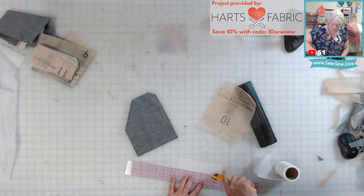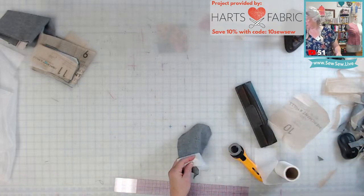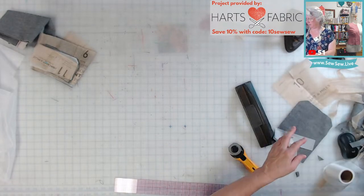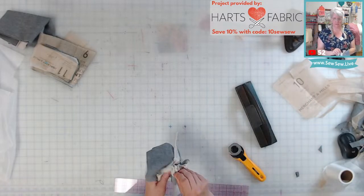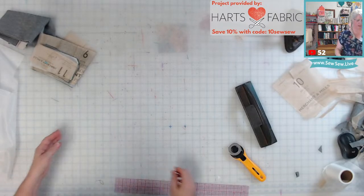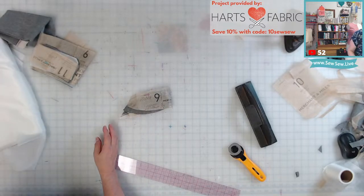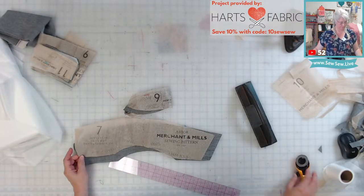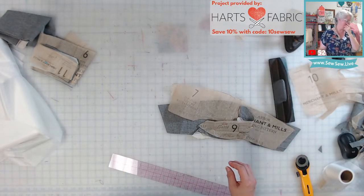This is perfect width for two of those. I don't really need this pattern piece anymore. I don't know why I'm doing this. Oh, we need to applique some selvage though, right? So we'll put this here. Yeah, that's no problem, Eliza, if you ever want to revisit it. We need interfacing for this, and we need one for this. Did I get everything? I feel like I'm missing the button band. Yeah, I am.